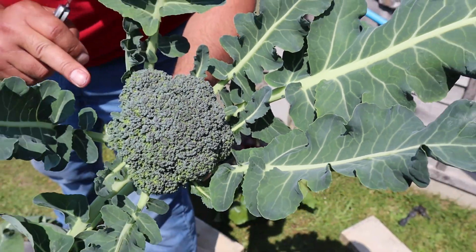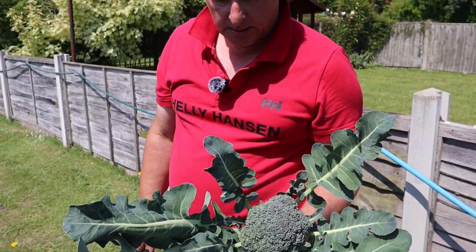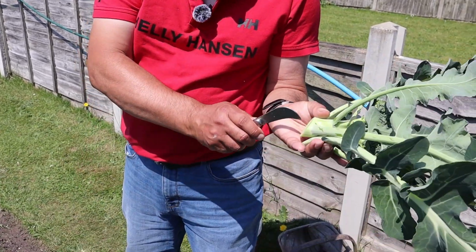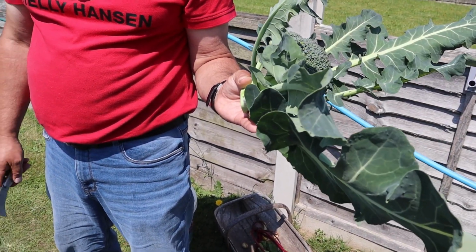The leaves on that are edible as well, aren't they? They are, yes, they are. You often use the leaves, don't you? I do. And I don't like to waste much. No, they will go in with that stir fry too. And it's the same with this at the bottom here. Look how soft that is. All of that can be eaten. You don't need to waste the stalk.